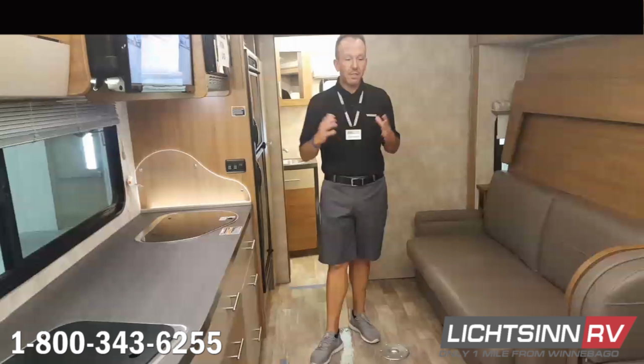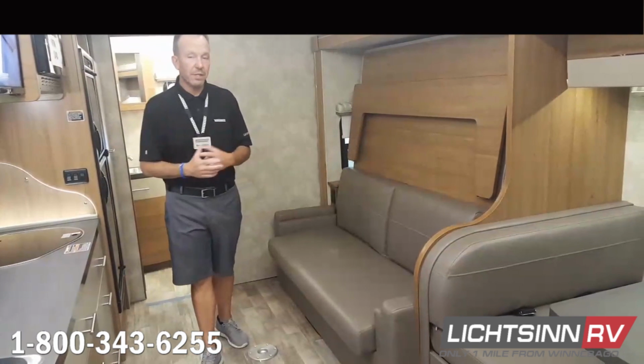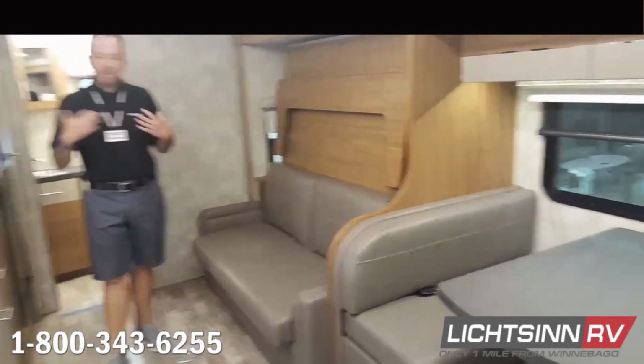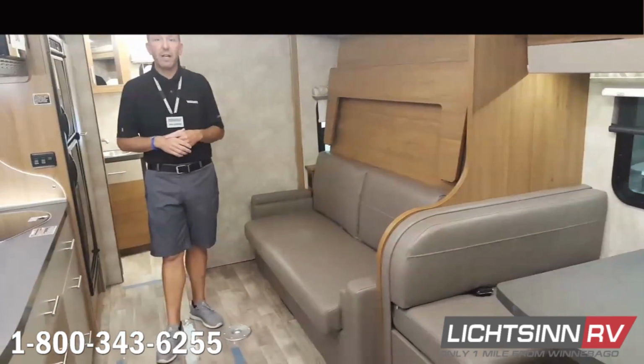We thought we'd start out inside today because this is such a unique floor plan with the return of the full wall slide out. This is actually a deeper full wall slide out that we'll cover. We're going to cover all the detailed specifications. We're going to cover the floor plan, and of course we're going to take all of your questions live.